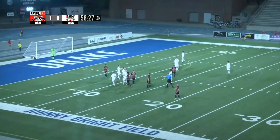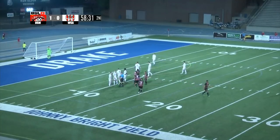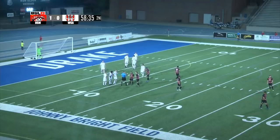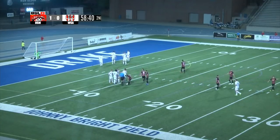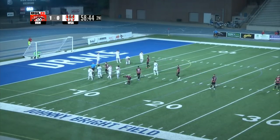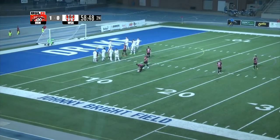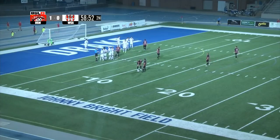And they're going to call foul on Winnipeg, and that'll set it up. What do they call that? Yep. That'll set it up. Right outside, in a good position, just outside the box. 18, probably about 22 yards out. Mm-hmm.